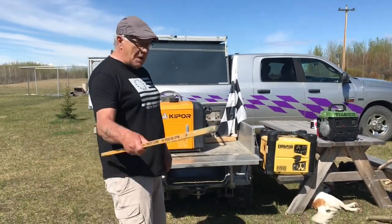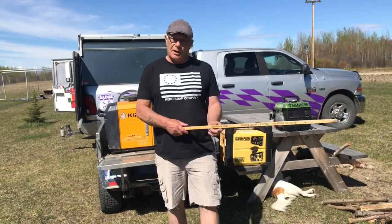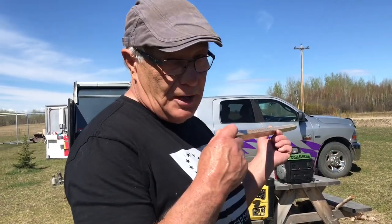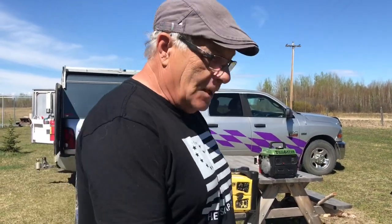Now, a thing to remember is this little baby is a generator, not an inverter. So that's true sine wave. You don't have to worry about your fine electronics or nothing. That's a generator. It's a little noisy, but it's a cool generator. So I'm going to leave that with you.